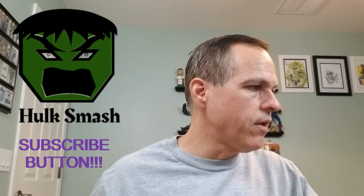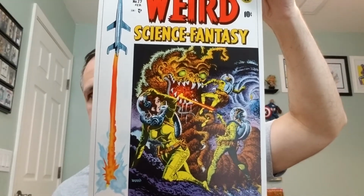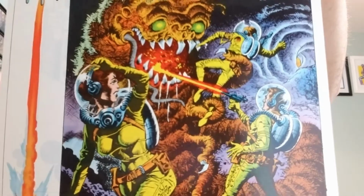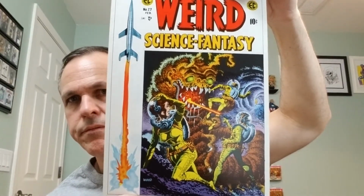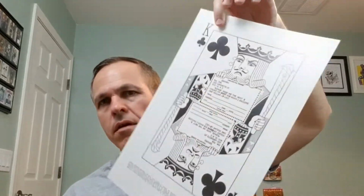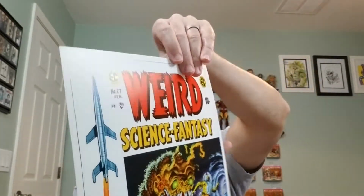Number 27. This is somewhat of a classic Wally Wood cover. Just gorgeous art. It's incredible. Look at that alien. The space explorers. Just fantastic, right? Beautiful, beautiful. On the inside, it's a coupon for MAD. Incredible. Number 27.